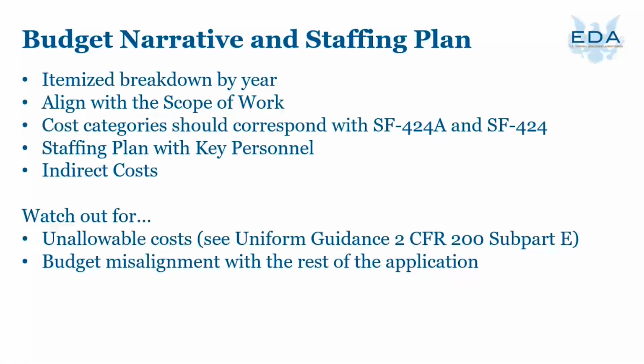Second, make sure to watch out for budget misalignment with the rest of the application. We're really looking for a strong budget narrative and staffing plan that's going to support and show the feasibility and the planning that you've put into your solution for your region's challenges. So make sure that it is consistent with everything else in your application.